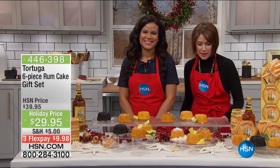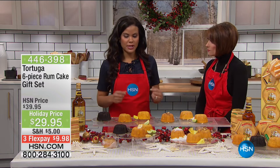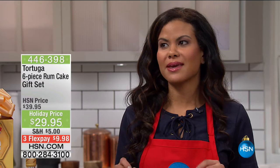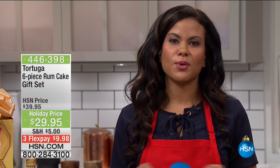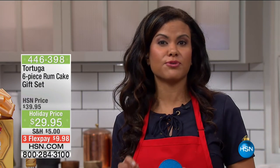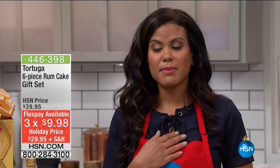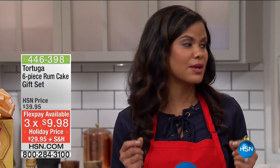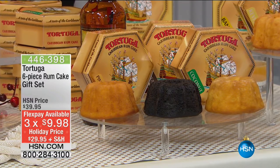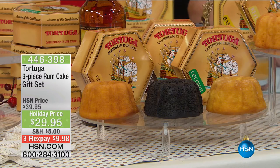I can hardly let Lindsay Stewart talk about it. She's been with the company for many years. This is a tradition down in the Caribbean. Oh, yes, it is. You know what? We have been making this rum cake for over 33 years, and we make the best in the world. We have won awards for 13 consecutive years for the best gift from the Caribbean, from Pothole Magazine. That's 13 consecutive years. And this is my favorite of all time. 6 gifts in one. And you're getting flavors like the Golden Original, the chocolate, coconut, key lime, banana, and pineapple.